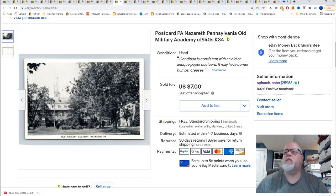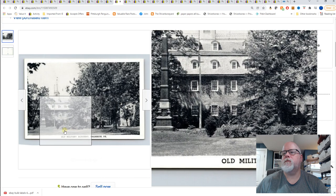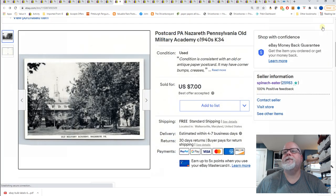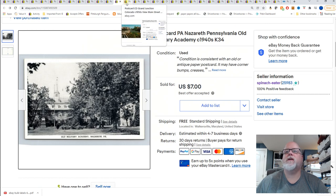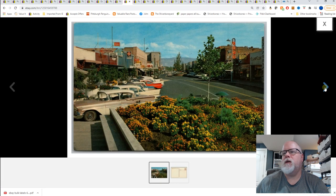Nazareth, Pennsylvania, Old Military Academy, circa 1940s. There's that card. $7 on a best offer. This is Grand Junction, Colorado, 1950s view, Main Street business area. There's that. A lot of signs up there for keywords.